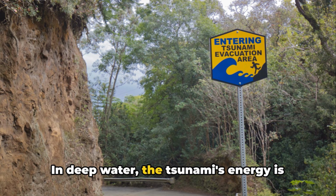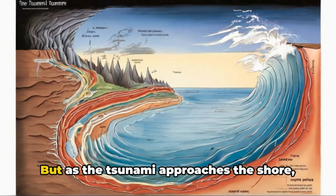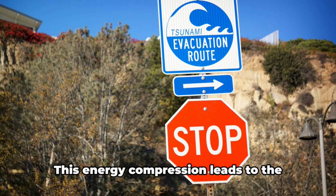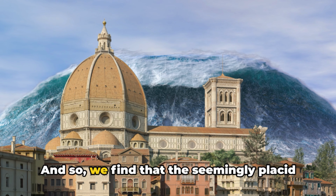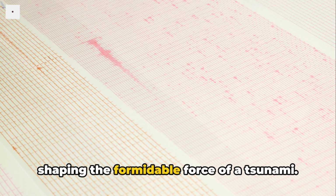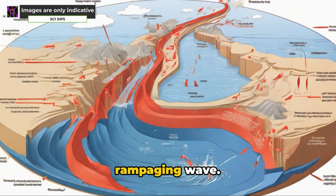In deep water, the tsunami's energy is spread out over vast distances, rendering the wave almost imperceptible. But as the tsunami approaches the shore, the ocean's decreasing depth forces the wave's energy to concentrate in a smaller vertical space. This energy compression leads to the towering heights that tsunamis are notorious for. And so, we find that the seemingly placid ocean depths play a crucial role in shaping the formidable force of a tsunami. The ocean's depth, thus, dictates the tsunami's height, turning a ripple into a rampaging wave.